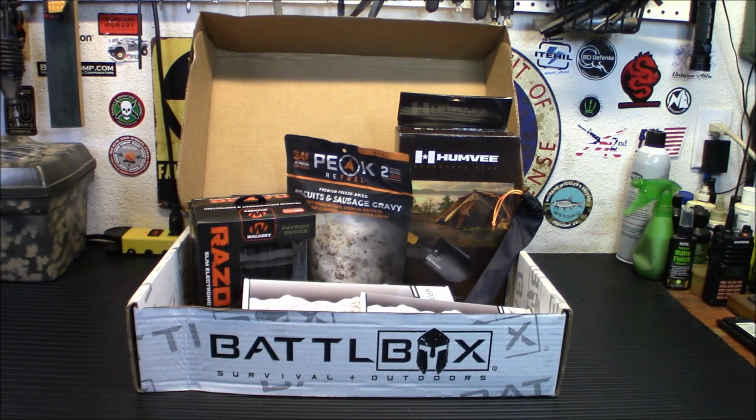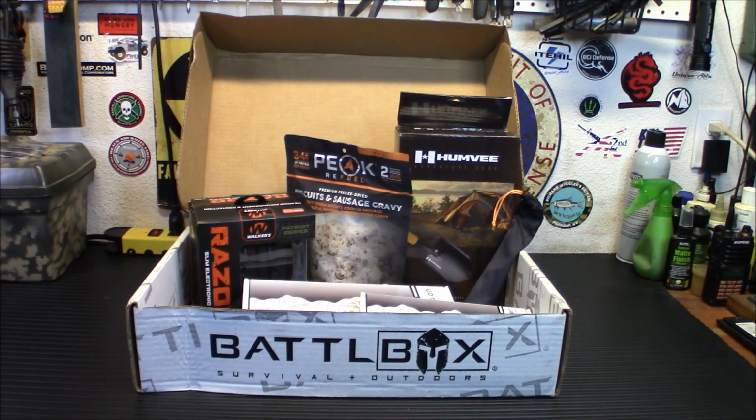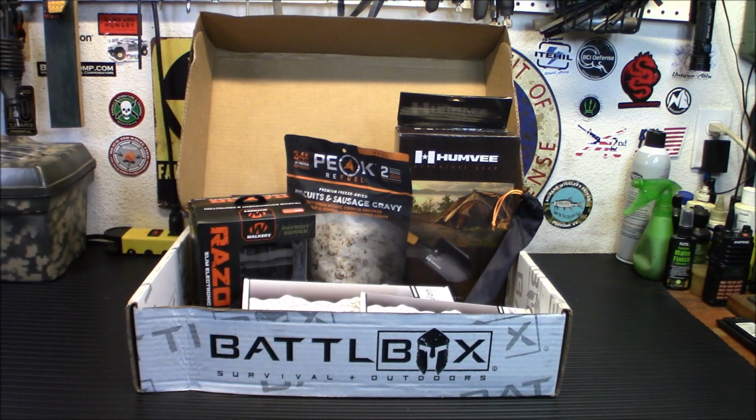But it does come in levels. There's the basic box, the advanced box, the pro box, and the pro plus box. And each one has a different price for whatever box you want every month. So these are kind of neat for you folks out there that are looking to get some extra little gear. I'll tell you something. I've gotten some very interesting gear that I would have never purchased myself from these boxes, and I use the heck out of it. So there is some good stuff in there.